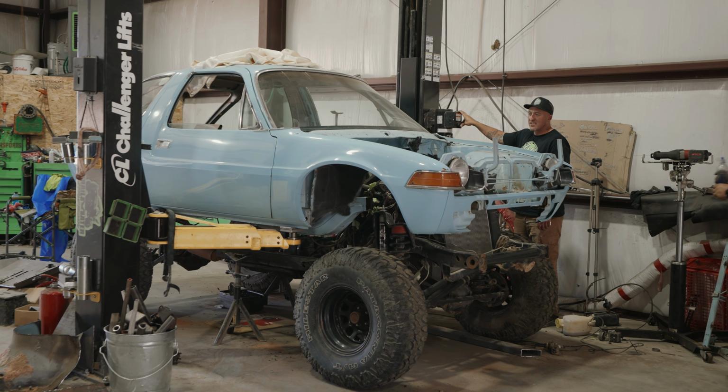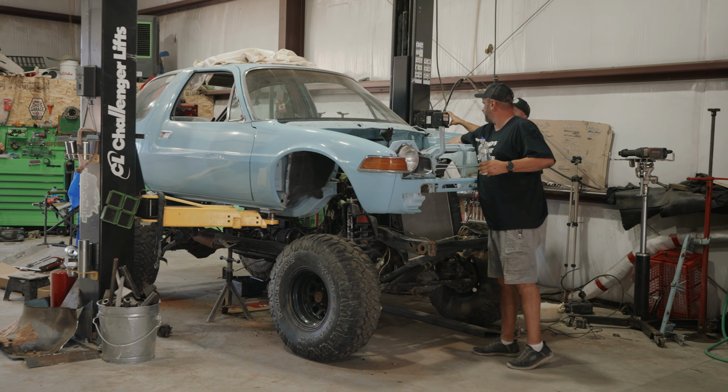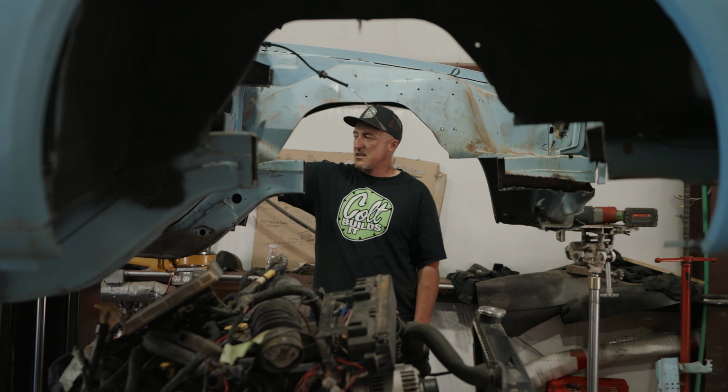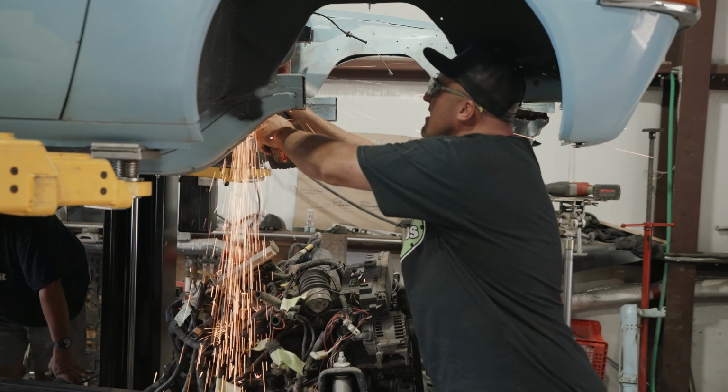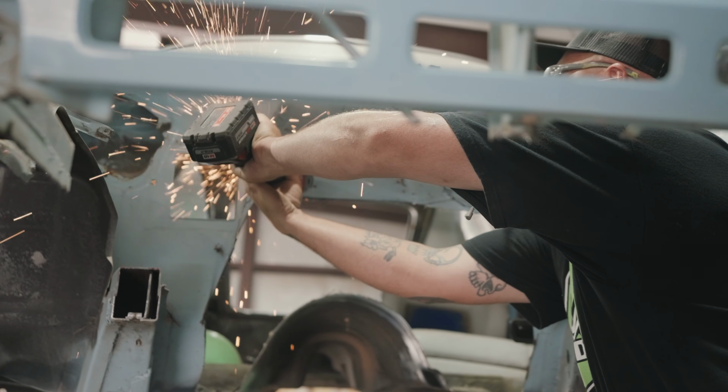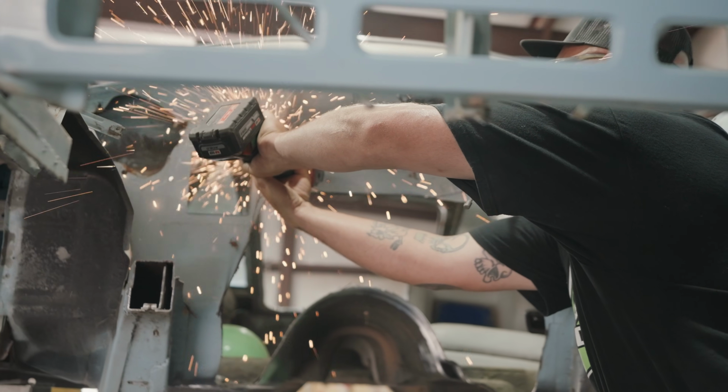Being able to pick your rig up and down 1,000 times while you're modifying and tweaking and testing things is absolutely the only way to do it. Like it's a night and day difference having a shop and having tools and having a lift where you can actually do that kind of stuff.